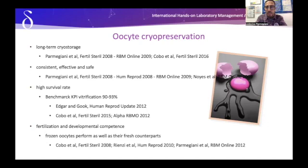And now we are using the technique called vitrification. We will go deeper into the details about vitrification, and we know that it is possible to have 90% survival rate, which is very, very, very high. And we know that frozen oocytes perform as well as the fresh counterparts. This allowed us to use these oocytes for egg donation programs, just to give you an example, or also use this technique for fertility preservation for young women or for cancer patients.